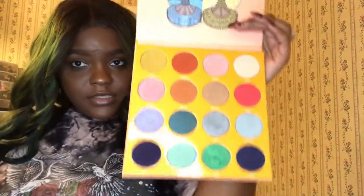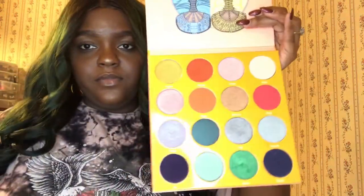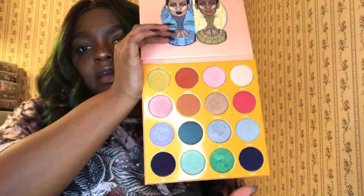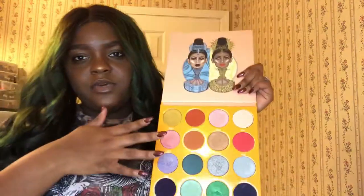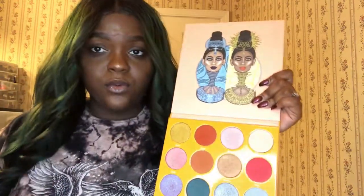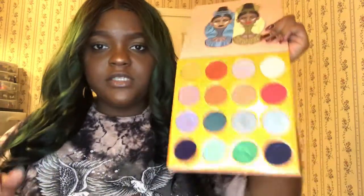Another Juvia's palette is the Magic palette by Juvia's Place. This is what the palette looks like, you guys. You see that? All the colors are very beautiful. I love this blue shade right here. I think the shimmers work well on their own, but once you spray them with the MAC Fix Plus, they pop.